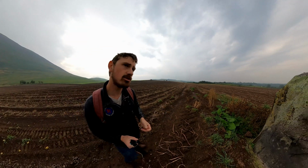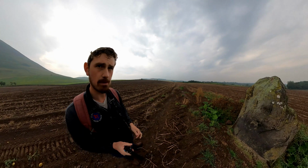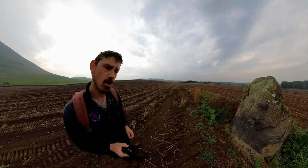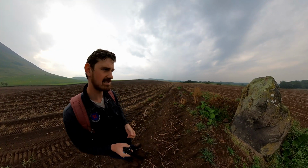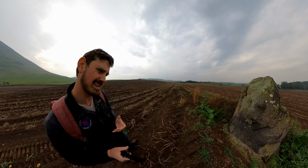But this stone would have been put up maybe as a waymarker, a place where someone would have walked through the landscape and known that they were between two ritual sites, or just as an important place to mark out this area for the spirits or the local gods or something like that.